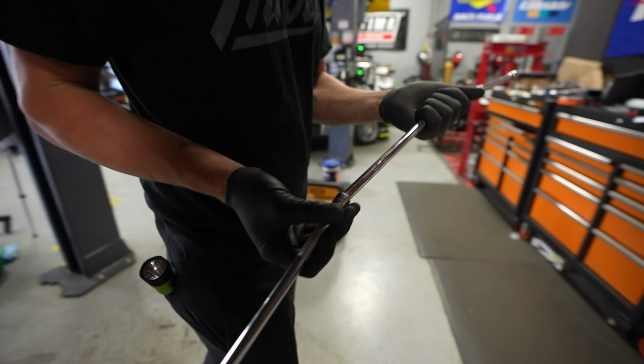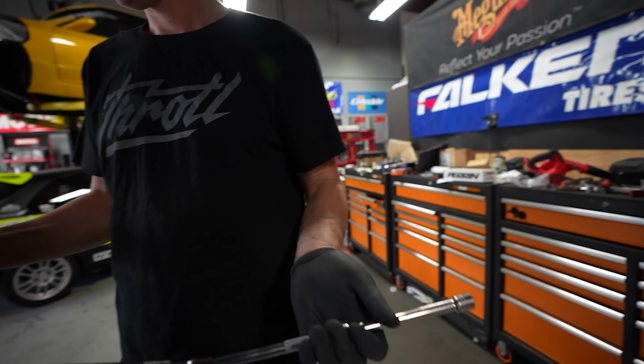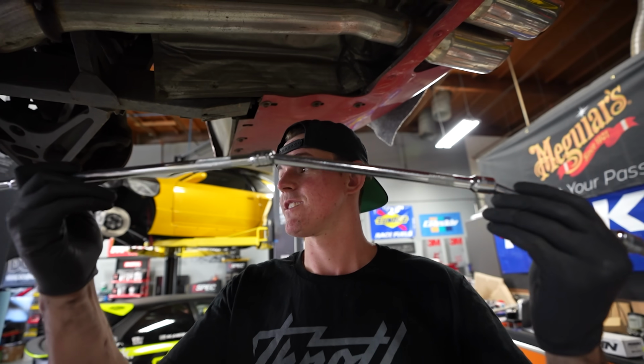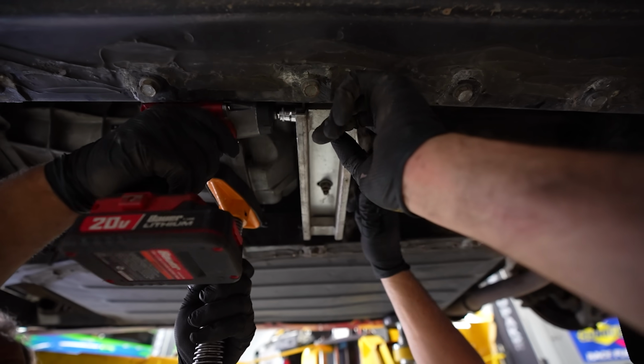Let me see that. What we got here? This thing is gonna load up like crazy, man. How many extensions is this? I should have brought mine. I have 2 3-foot long 3/8 extensions at home that I used to get E36 transmissions off, so you don't have to do this. Because this is not the answer, but it is all we got right now.